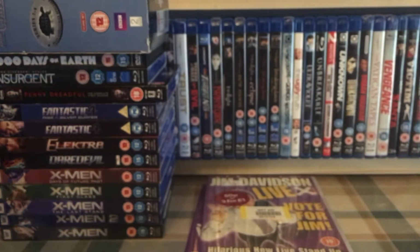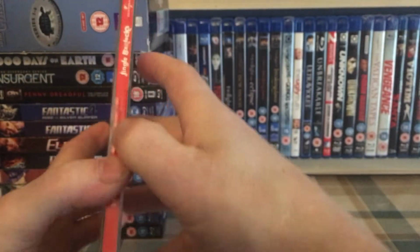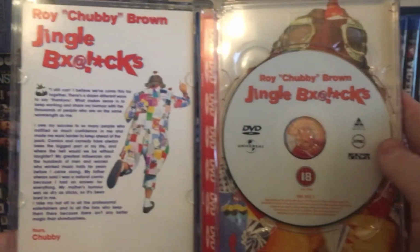And then some Chubby Brown, this one being Jingle Bollocks, but it's in a Super Jewel case, and I'm always happy to, if I can get this open, there we go, always happy to find these out in the wild.